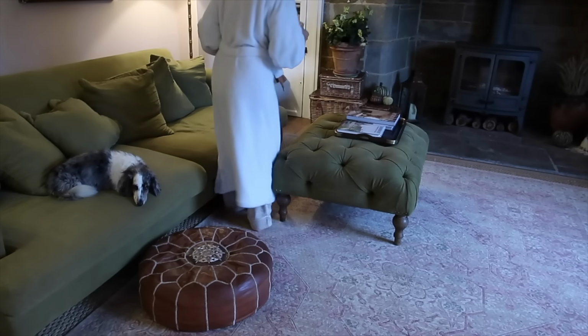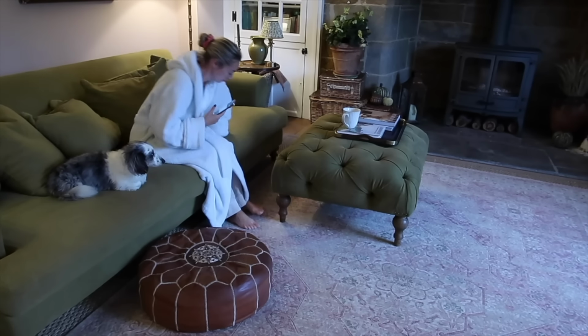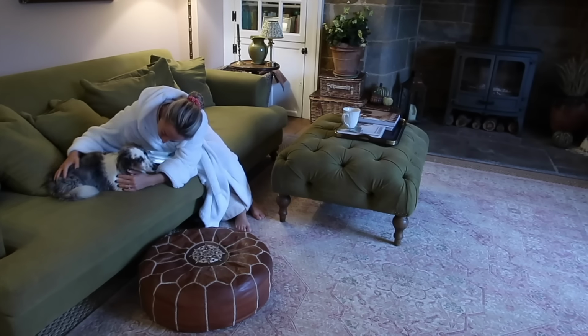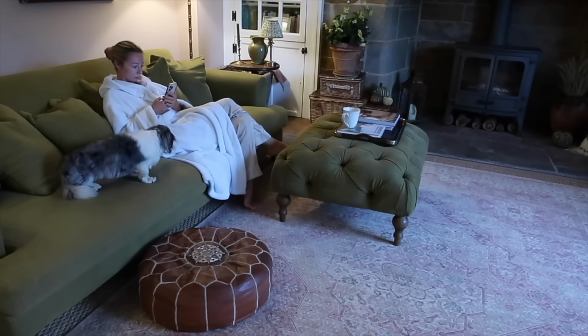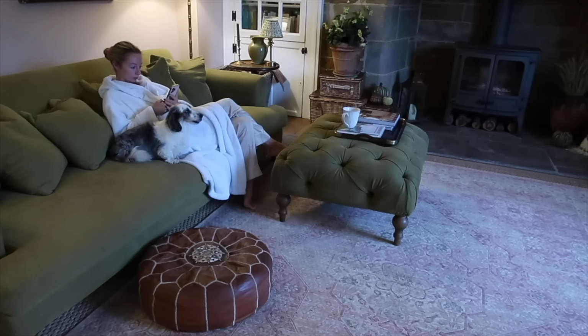And then this is actually the first time I look at my phone in the morning. So I've probably been awake for about an hour, and I don't stick with this every morning, but on Sundays I do like to take my time. So it's always funny, I'll be on the sofa and Dickens will always get into what we call prime position, which is right snuggled up next to Mummy.